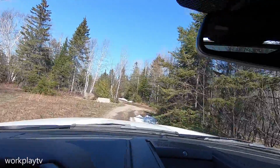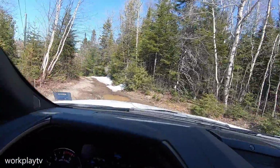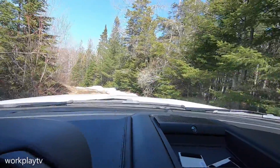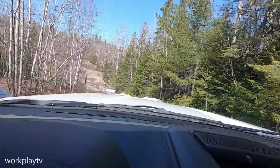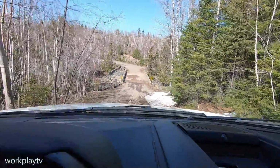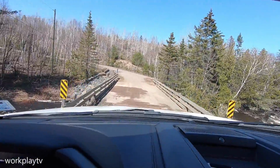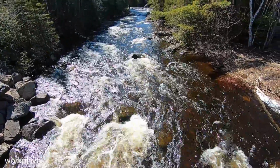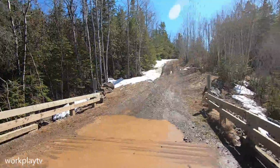We found a little bit of snow coming in through here. It's a pretty good hill climb down here too. Cliff. Had to put her in four-wheel drive. Well, I didn't have to, but I did. I assumed that I would have had to. But yeah, it's all cliff right there. She is steep, boys. Water looks so refreshing right now. She's steep.